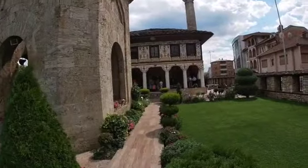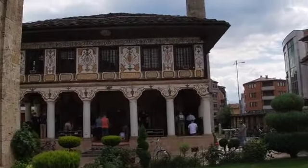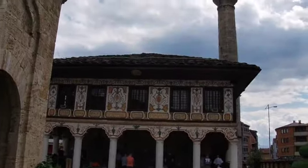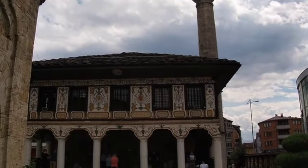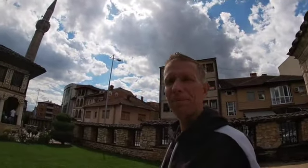Right here today in Tetovo, Macedonia, at the Painted Mosque. See right here, everybody's gathered over here for the call to prayer. And I wasn't able to go up to the balcony because a lady was praying, so I couldn't go up to the balcony up there on the second floor here. But I got some pictures and got to see the inside.